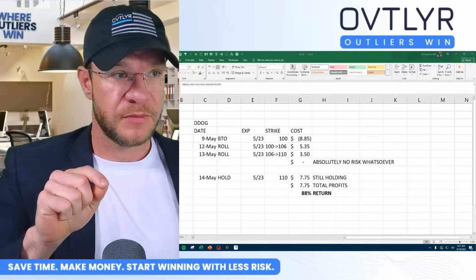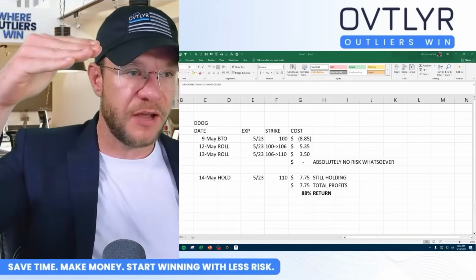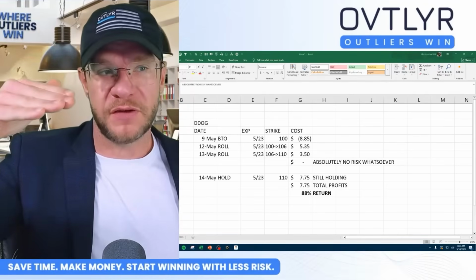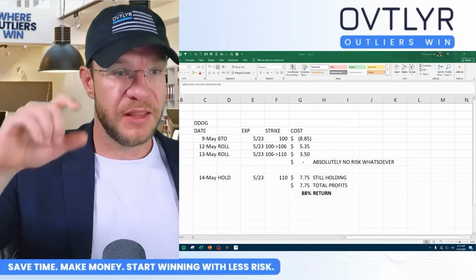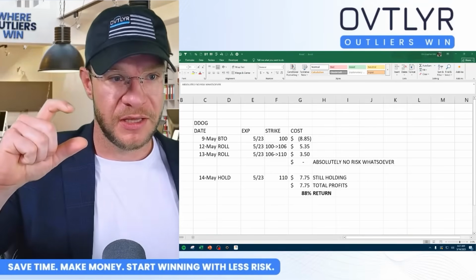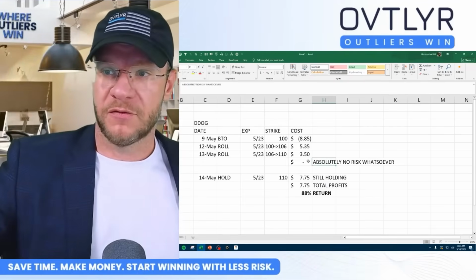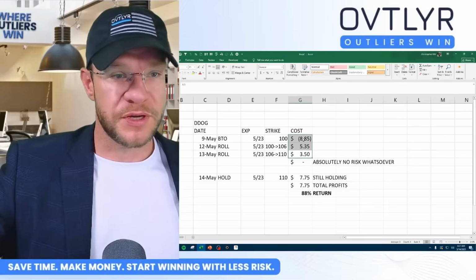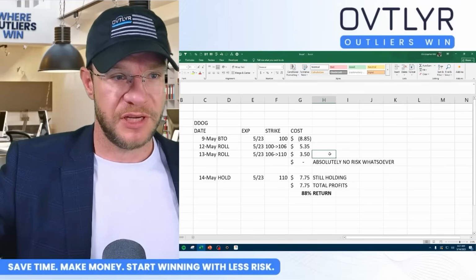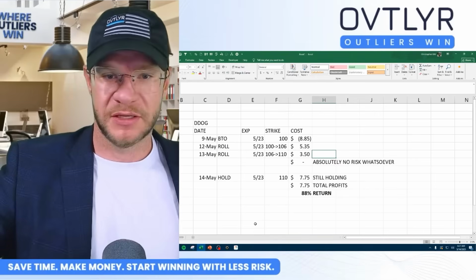This trade has no risk. When I put it on at 885 and I rolled it for 535 and then I rolled it again for 350, that cumulatively yields a debit, a credit, and a credit for no risk whatsoever. This is a risk-free trade to me. And I'm hoping you get this. If you're getting it, type the word free in the chat.